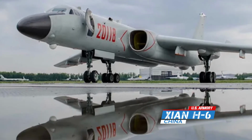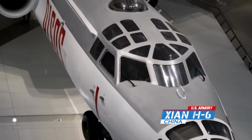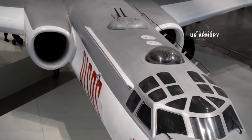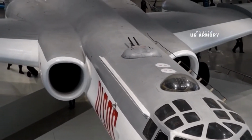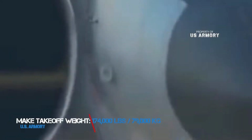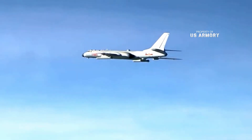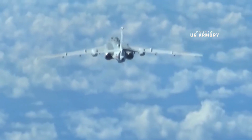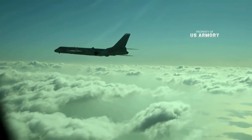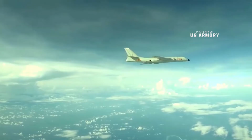Xian H-6. The Xian H-6 is one of the best Chinese strategic bombers, designed for long-range attacks and standoff attacks. It is a Chinese variant of the Tupolev Tu-16 bomber. The first bomber entered service in 1969. The internal weapon bay can house up to 19,841 pounds, 9,000 kilograms, of 551-pound, 250-kilogram class general-purpose bombs or a single nuclear bomb. The bomber is also armed with two 23mm cannons and air-to-surface missiles.